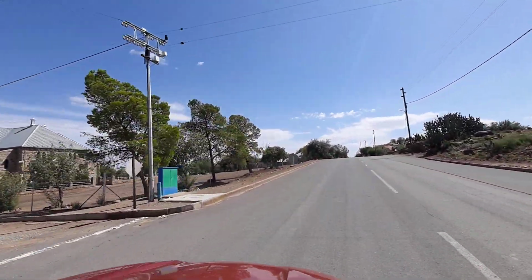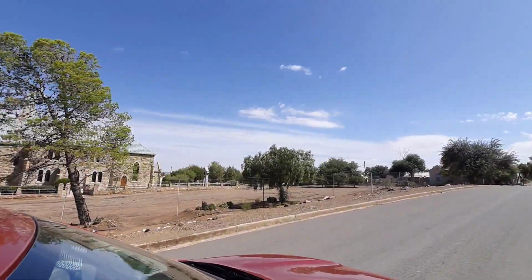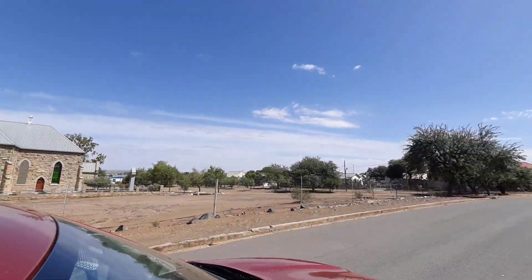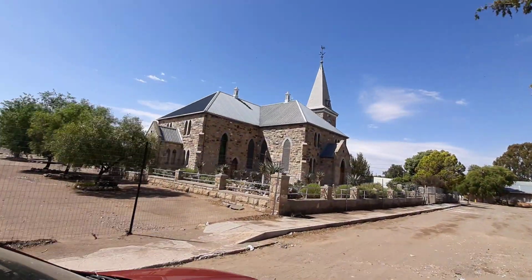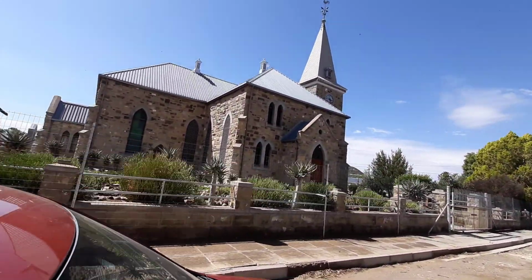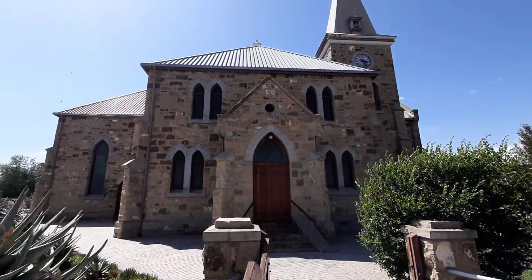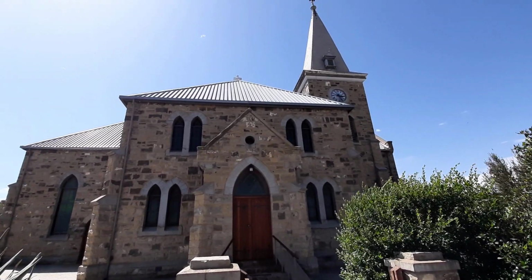Look at the church. Wow. Beautiful. Let me go into this church. Must have such a history. I want to see if I can find out something about it.